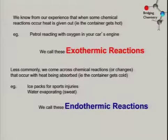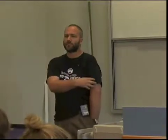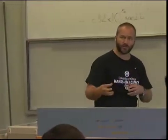Water evaporating, same deal. The reason why you sweat when you get hot is because the liquid water turning into water vapor is an endothermic process, and so you sweat and you get all wet on the outside, and then as that evaporates, it takes heat, so it sucks heat out of your skin and cools you down. Yeah? So these are quite common things, but they're a bit more subtle. You don't think about them the same.